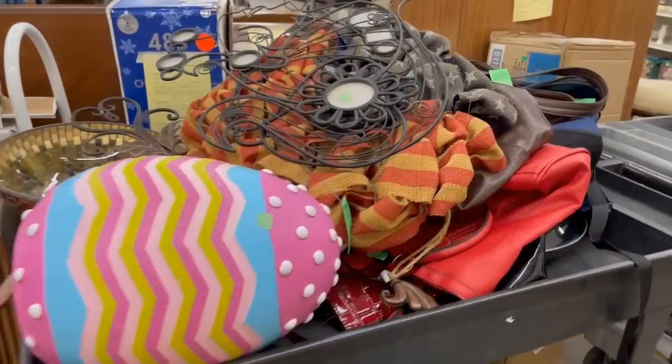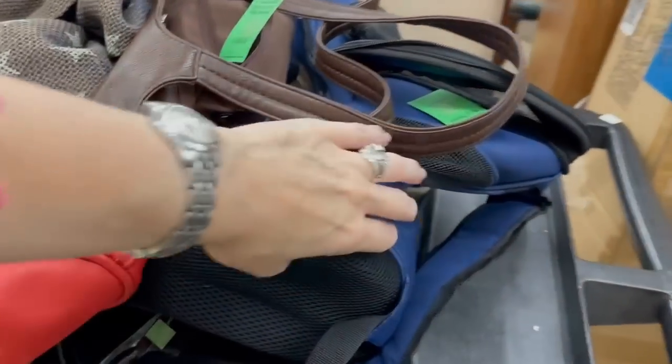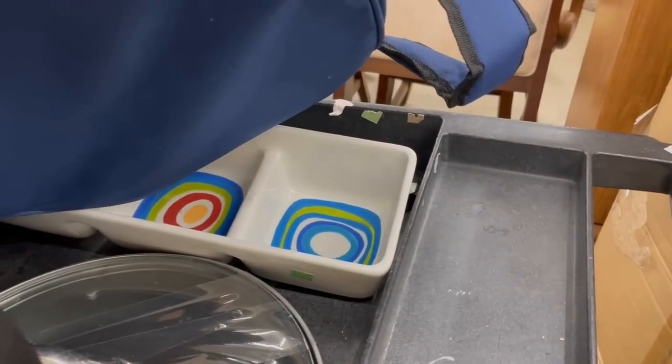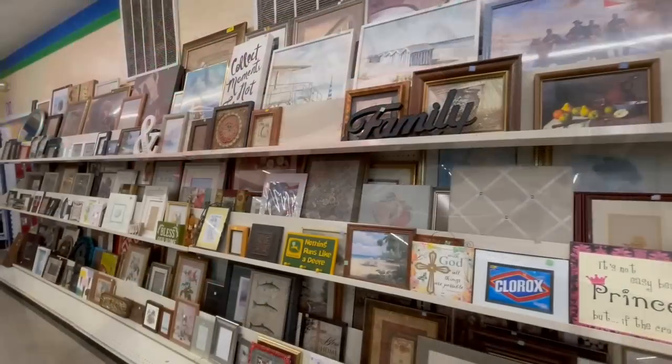I tend to find these at Goodwill a lot. And you know, I love cart diving. Anything that rolls out, I want to see what's new. And that's where I found some of my best items. Two pieces of Waterford I found that way. I think this is a Calphalon pan. Don't need to get that home.